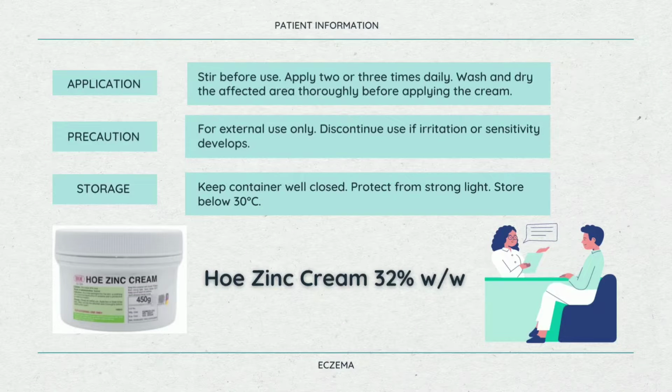The precautions for Whole Zinc Cream. Whole Zinc Cream is for external use only. Need to discontinue use if irritation or sensitivity develops. The storage for Whole Zinc Cream. Need to keep the container well closed, protect from strong light, and store below 30 degrees Celsius.